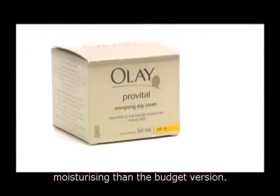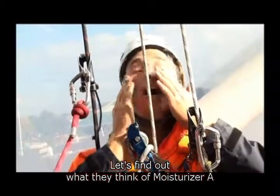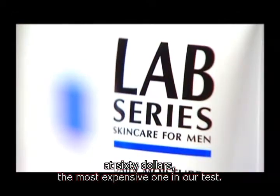Expensive products are probably no better at moisturising than the budget version. But moisturising has always been as much about our perceptions as our budget. Back to our moisturising males, let's find out what they think of moisturiser A at $60, the most expensive one in our test.